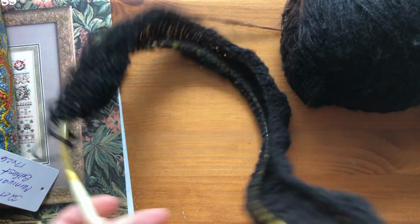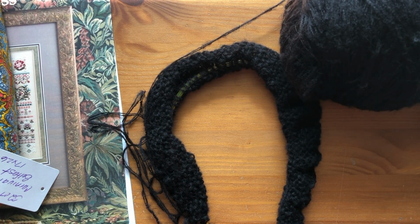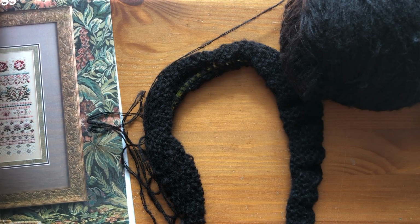So yeah, today I think I'm going to work on these two projects and maybe on Rose of Sharon because it's been a couple of days since I worked on that project.